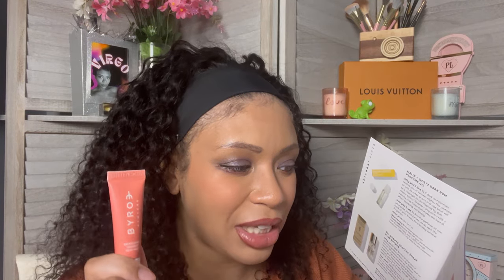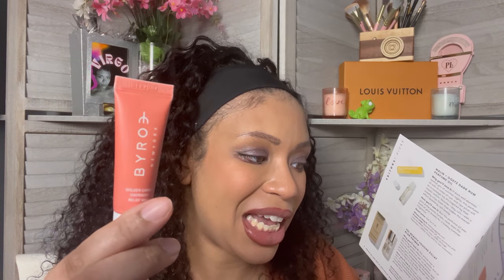And this is the Biro Golden Carrot Overnight Relief Mask, and the full size is going to be $142. Okay, $142 for 65 milliliters, and we got 10 in here. Okay, math people, do your thing.